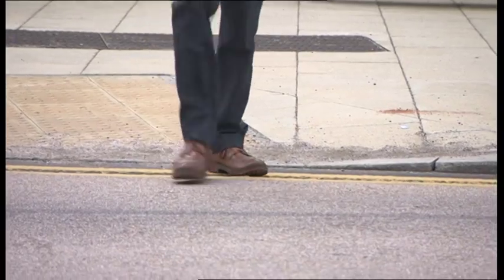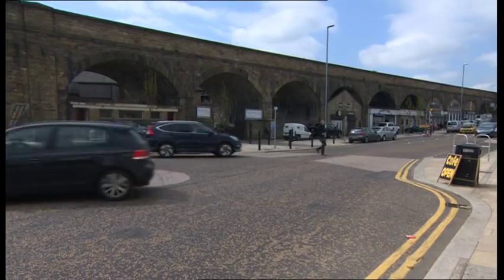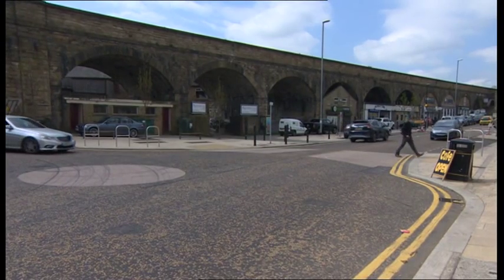Here comes a cyclist. He hasn't stopped either. There's a gap now, so I'm going to go for it, but it's not easy doing that because this tarmac looks pretty much the same.